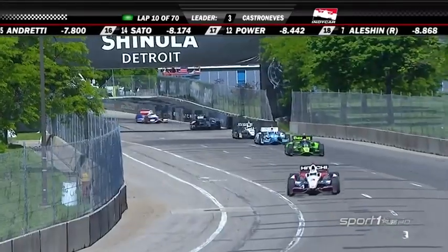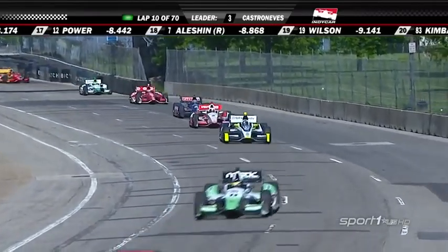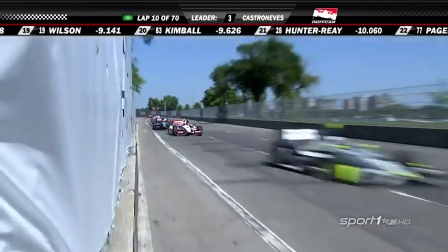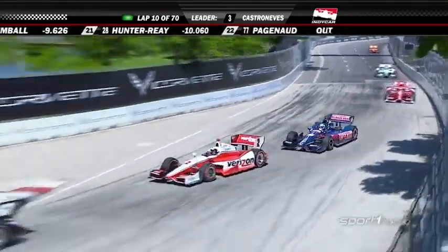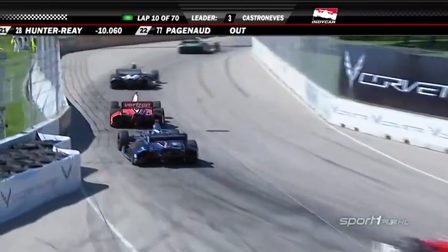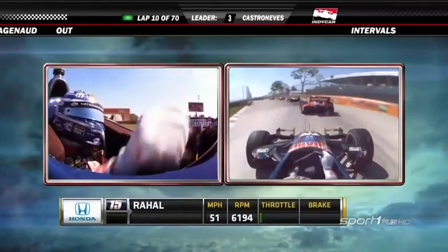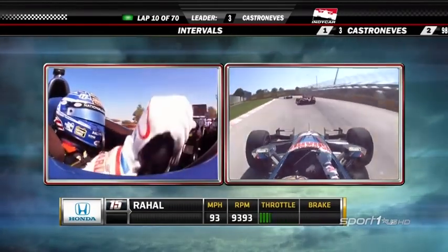I love this camera view from Rahal behind Montoya. You can see how hard it is to control a car that has 750 horsepower around all these bumps in this tight cement track. It is awesome. You cannot take your eye off what's ahead of you at any time, and you have to get on the throttle so early, because if you don't, as we've seen, cars actually lose traction going in. Looks like he's riding a bull.